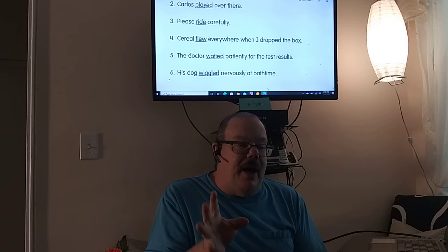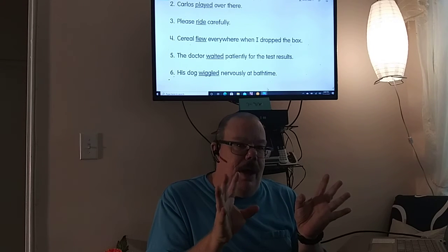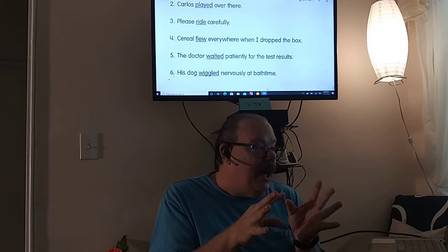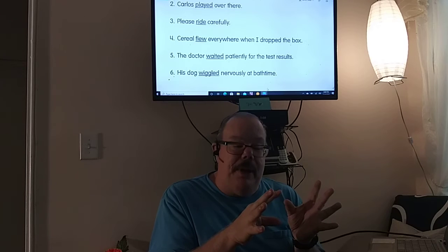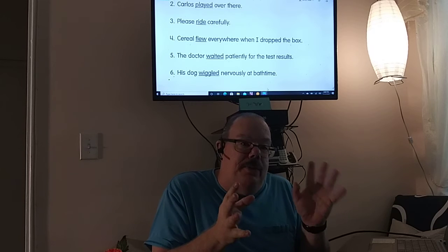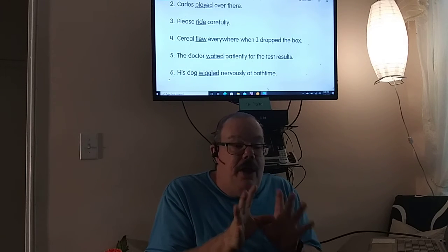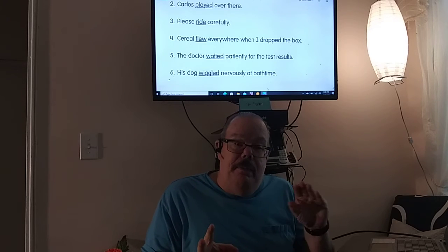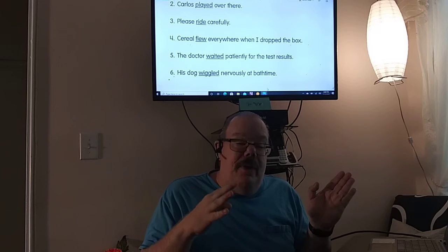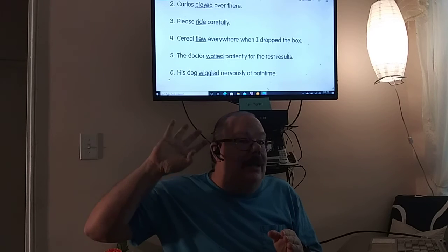Now, you will not find the adverb after the subject and before the verb. You will not say Carlos over there played. You cannot do that. We cannot put the adverb in between the subject and the verb. We cannot separate those two. You can put the adverb before the subject, you can put the adverb after the verb, or you can put it at the end.